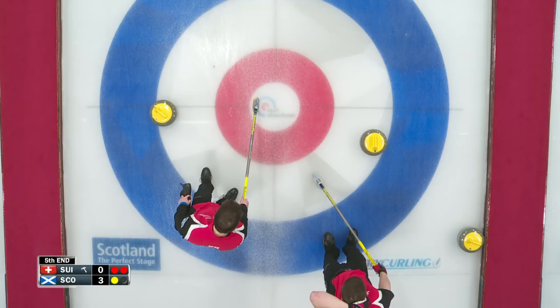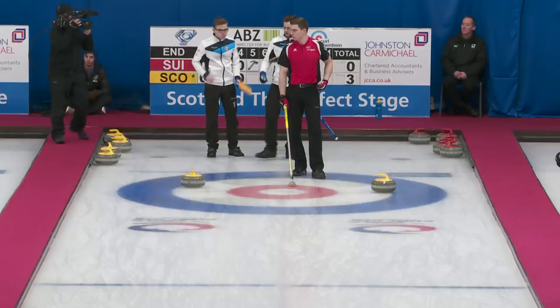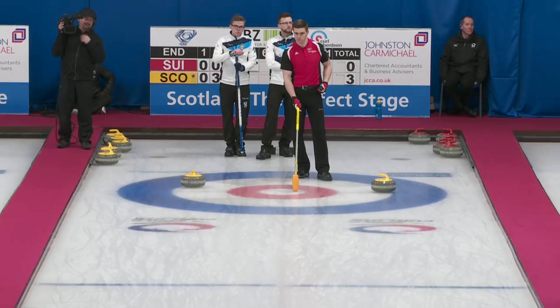If it's dead freeze here from Switzerland, Ross White will have to blast it and roll out, leave a blank option for Jan Hess. But if it's not quite perfect, Ross White can probably peel it out or just hit it to set two, for Switzerland to take their one.